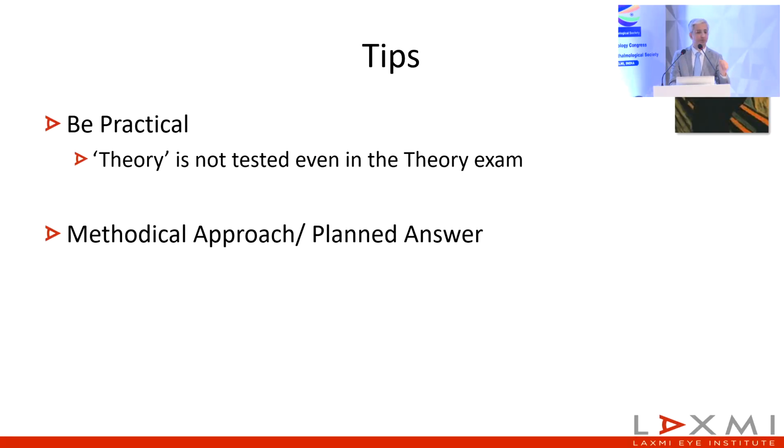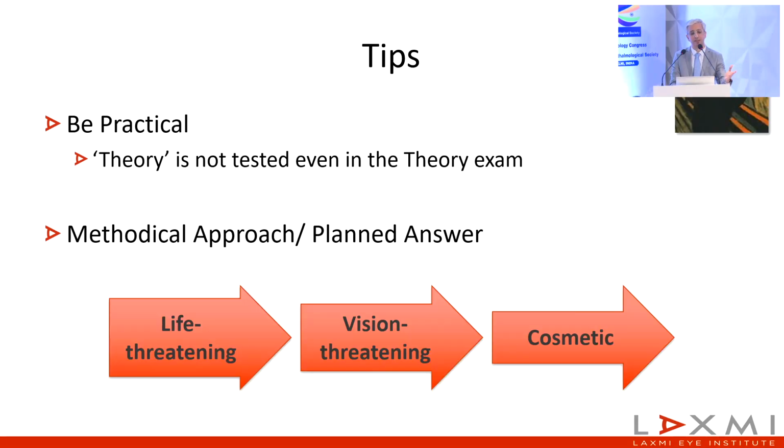So a few tips. This entire examination is extremely practical. Even in the theory exam, they're not testing your theory. They will not ask you the percentage incidence of a particular disease and give you 4 options. There is a very methodical manner of approaching the question, and there is a planned answer, and generally the schema flows from something that's life-threatening to something that's vision-threatening, and lastly, something that would be of only cosmetic interest.